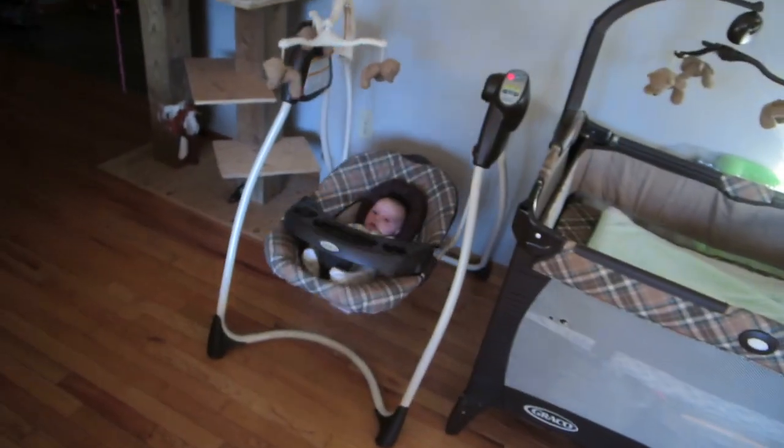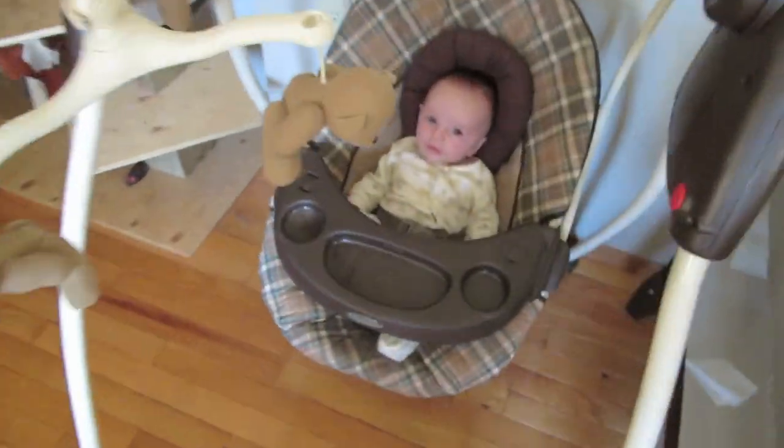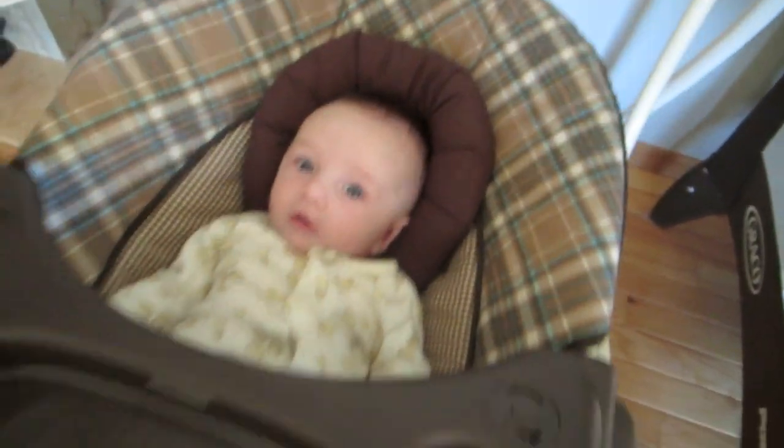Good morning, everyone. So today we're actually gonna do a day in the life video. Right now it's about 10 after 8 in the morning. Damien was up at 7:30 to eat. He actually slept all night, which was great. And now he's just swinging in his swing to keep him content, because that's pretty much all that can keep him busy and happy. And then we're just gonna get his sister up.